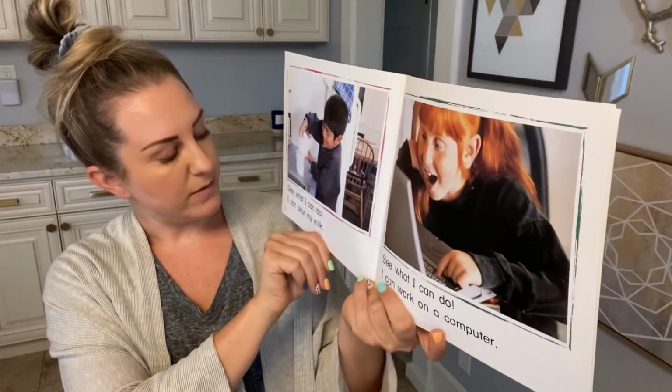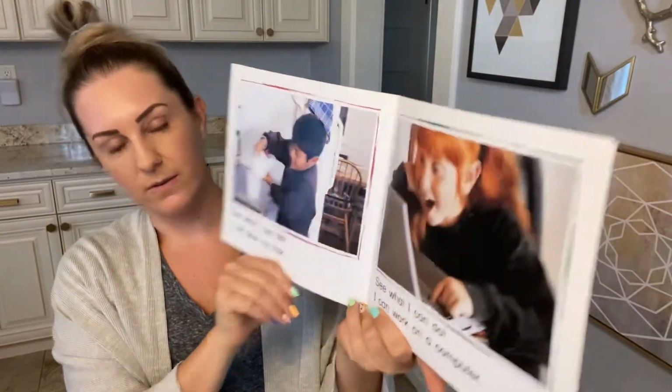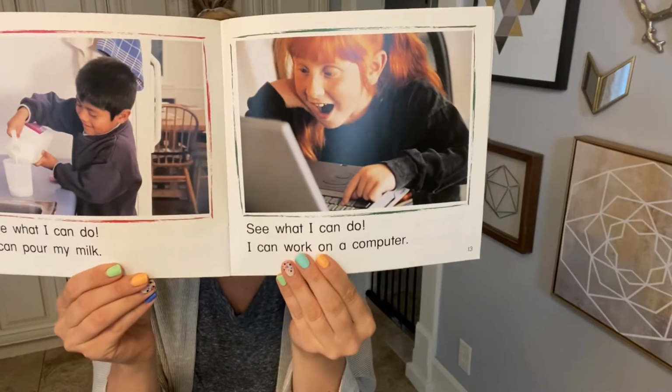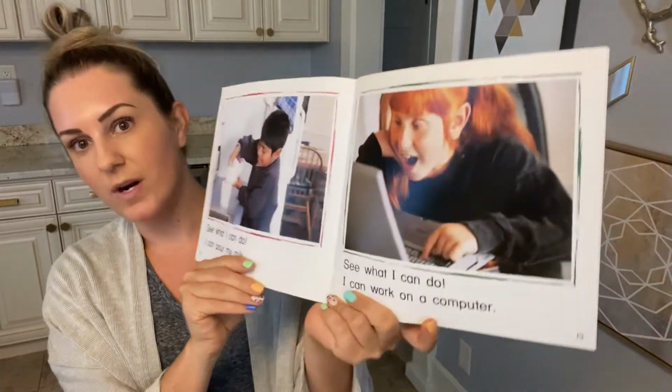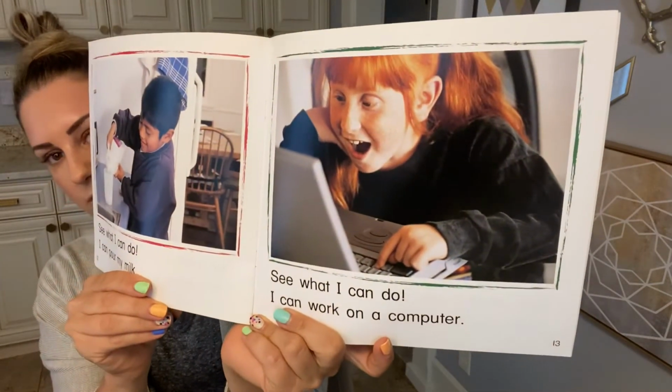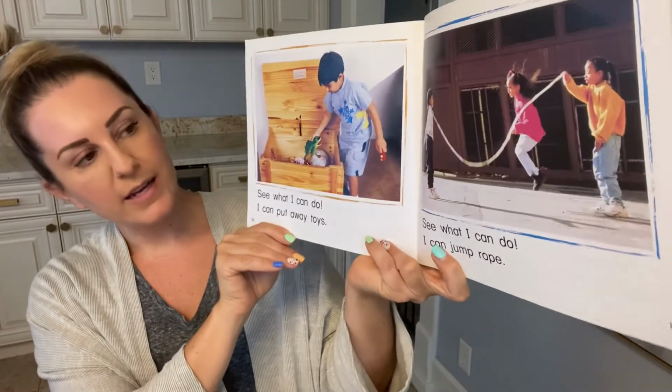See what I can do. I can pour my milk. See what I can do. I can work on a computer. Oh my goodness, I know you all can work on a computer because you're doing such a great job with your Waterford and joining us on our Zoom meetings. Awesome, friends.